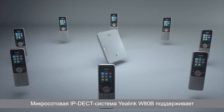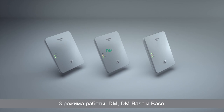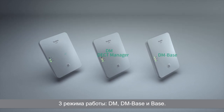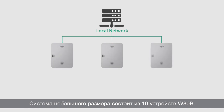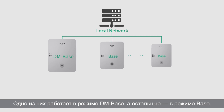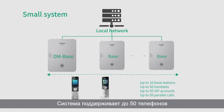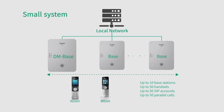The DECT IP multi-cell system W80B supports three modes: DM, DM base, and base mode. The small system offers 10 base networking. One is DM base mode, while the rest are base mode. The system supports the registration of up to 50 handsets and 50 parallel calls.